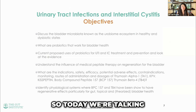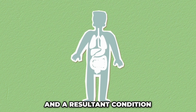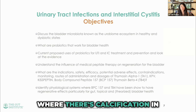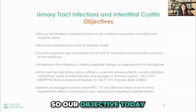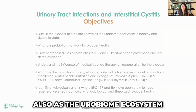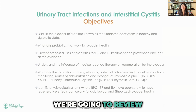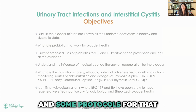So today we're talking about some specific conditions, urinary tract infections, and a resultant condition where there's calcification in the bladder, irritation at the bladder. It's called interstitial cystitis. So our objective today is to go over the bladder microbiota, known also as the urobiome ecosystem. We're going to review both the healthy state and the dysbiotic states and what makes it that way, the microbiome as well as the mycobiome, and some protocols for that.